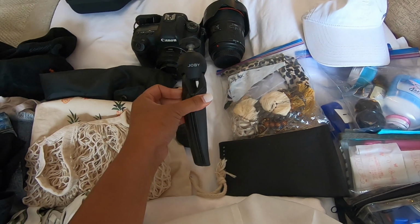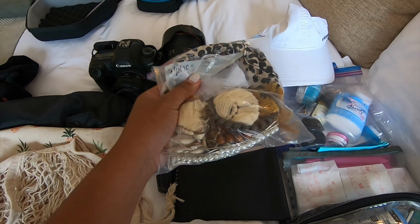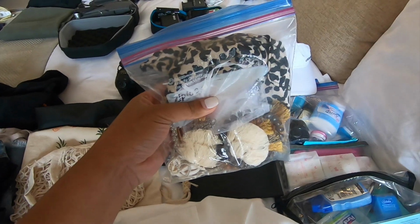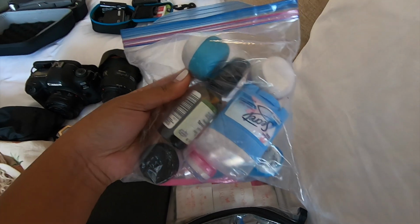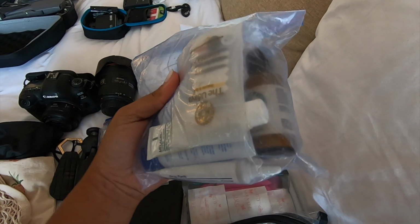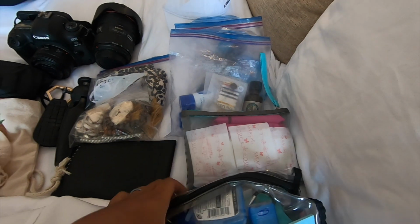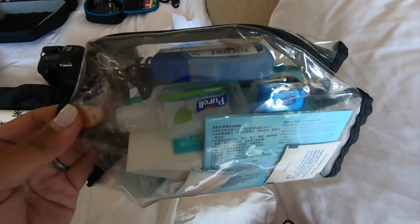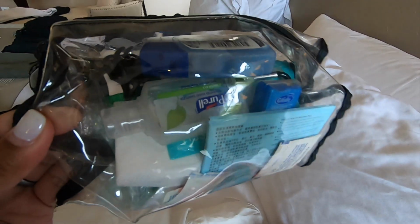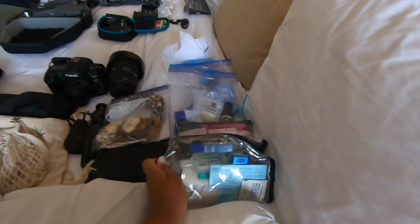This is a little tripod. Accessories in this Ziploc. Earrings, necklaces, hair clips, headband, some toiletries, and facial things. This is our little first aid kit. Some women's hygiene pads and tampons. In here we have a lot of random things, really good for on the go, such as hand sanitizer, Tums, floss, and just a lot of things.